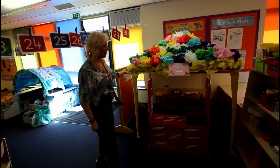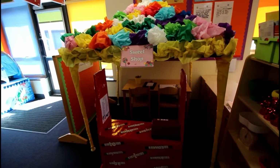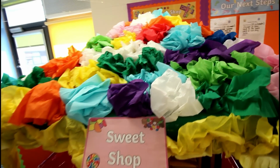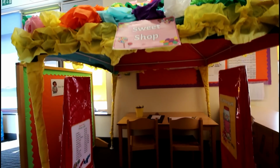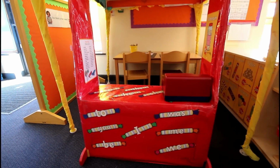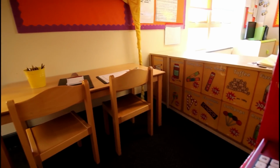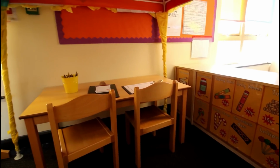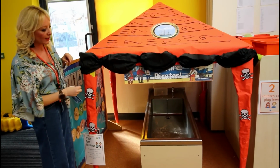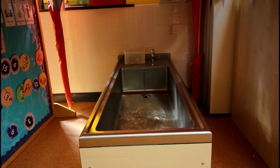This is another role play area in reception, the current sweet shop. Lots of opportunity to write and calculation as well. This is currently the water area in reception with a pirate-based theme. This is obviously to engage the boys straight away. They want to play in the water.